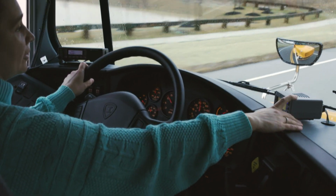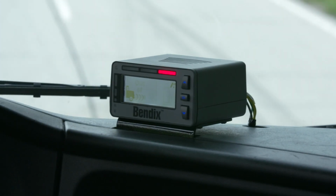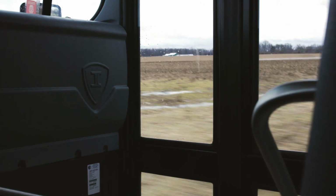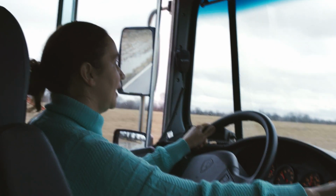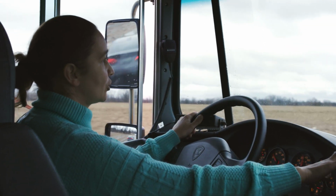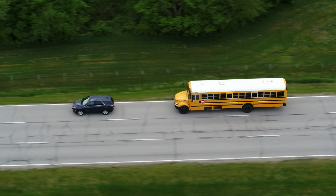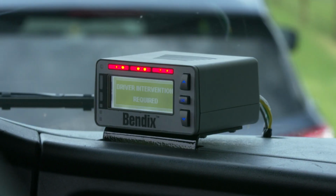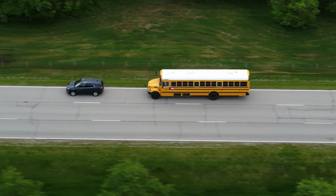This box right here, it pretty much lets me know everything I need to know. If I veer out of my lane, it starts beeping at me. Automatic braking. If there is a vehicle in front of me and I am approaching too fast, the box actually shows me how close I am to the vehicle. If I am getting too close to the vehicle, it gives me a few sounds to make sure that I react, and if I don't react, then the bus will actually stop for me.